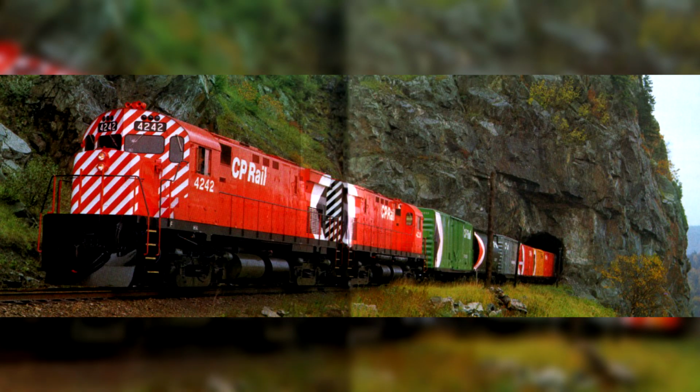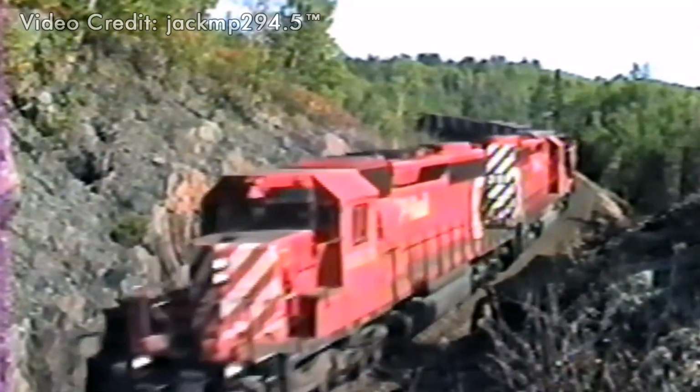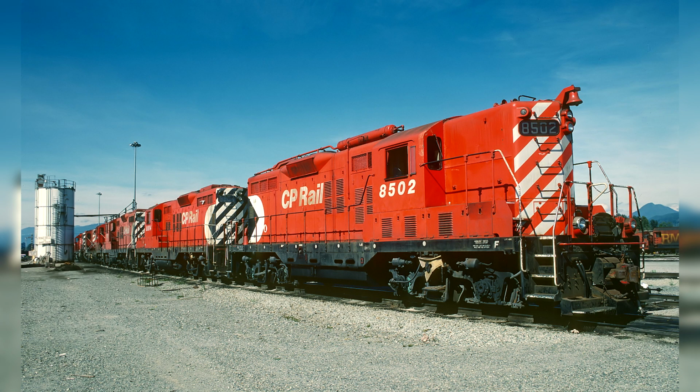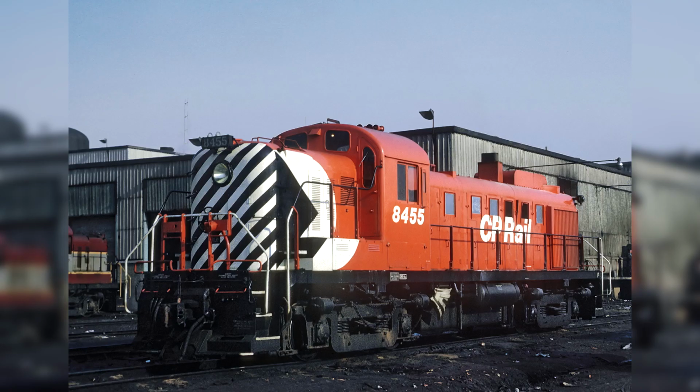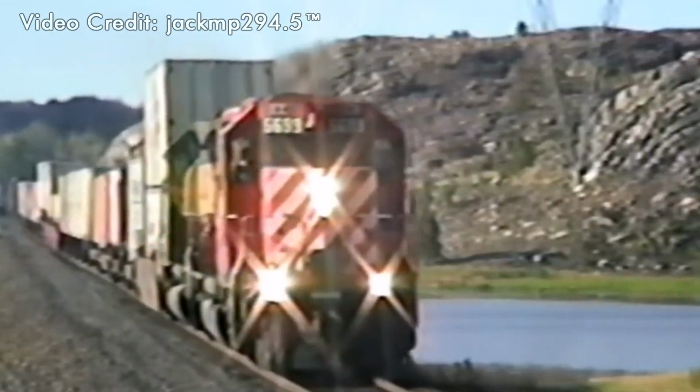A display train was also run to showcase the new branding. It was the modern boost Canadian Pacific needed to their image to keep up with the times. Gradually, all the new locomotives and other equipment and materials were given the new look throughout the 1970s and 80s. CP Rail had become known for their flashy action red paint paired with candy cane stripes.